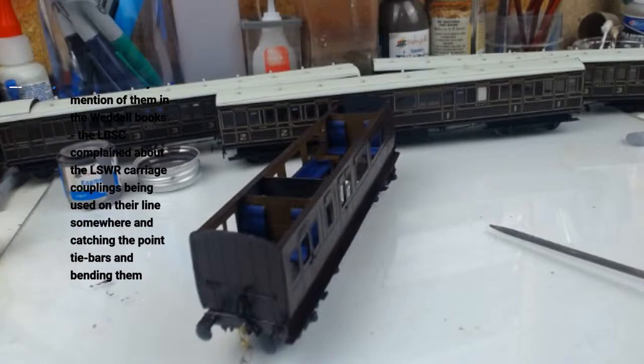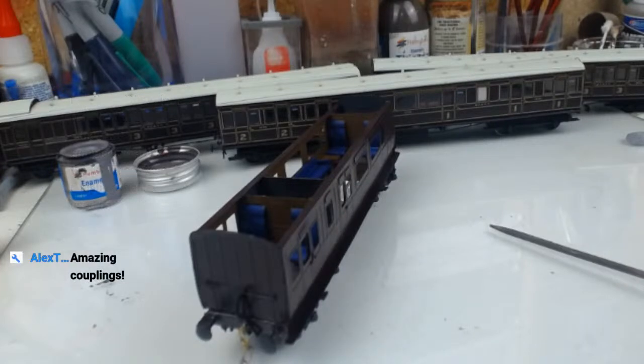I once had a nosebleed and that was nearly League of Gentlemen level. That wasn't fun. Mine are all like that, Alex. Actually mentioned them in the Weddle books. The LBSC complained about the LSWR carriage couplings being used on their line somewhere and catching the point tie bars, bending them. Wow.